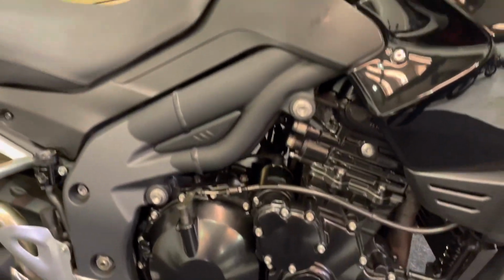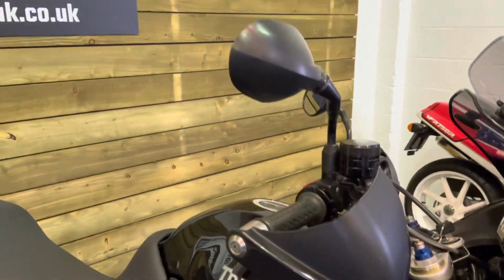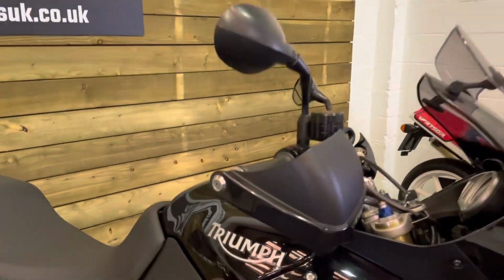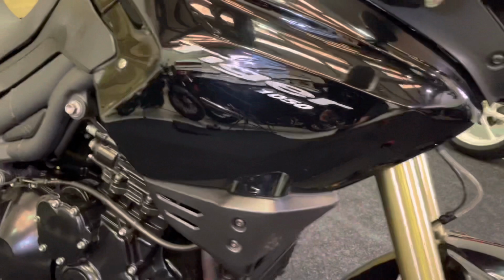Engine's in great condition. There's no corrosion anywhere on the bike at all. It really is in fantastic order. No marks on the bar ends. Handguards, all the mirrors. All your bodywork here, absolutely superb, as you can see.